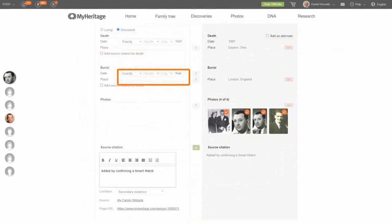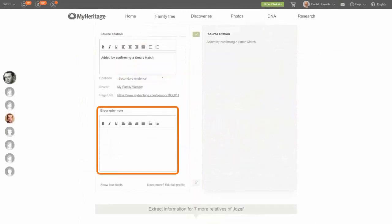We have an area of biographical notes. And here you can write whatever you want about this person. You may have notes there already, but you can add any piece of information, any notations that you want about this Smart Match, and this will also be saved to your tree.